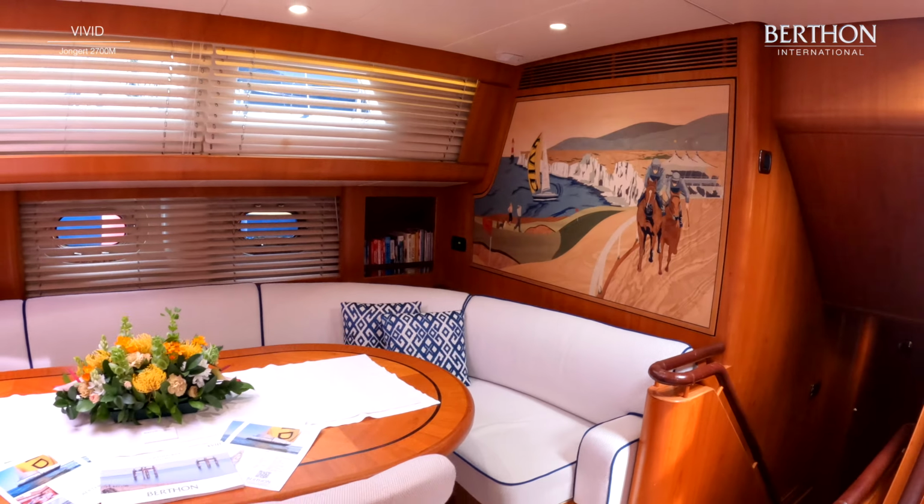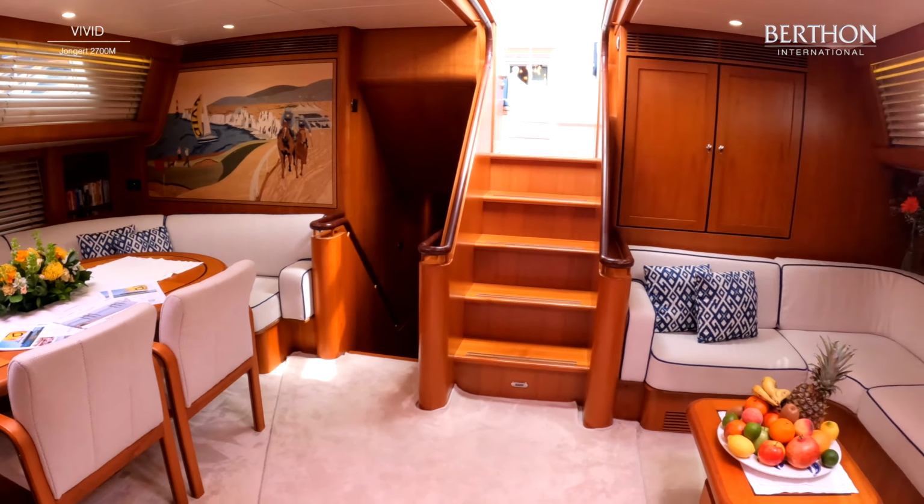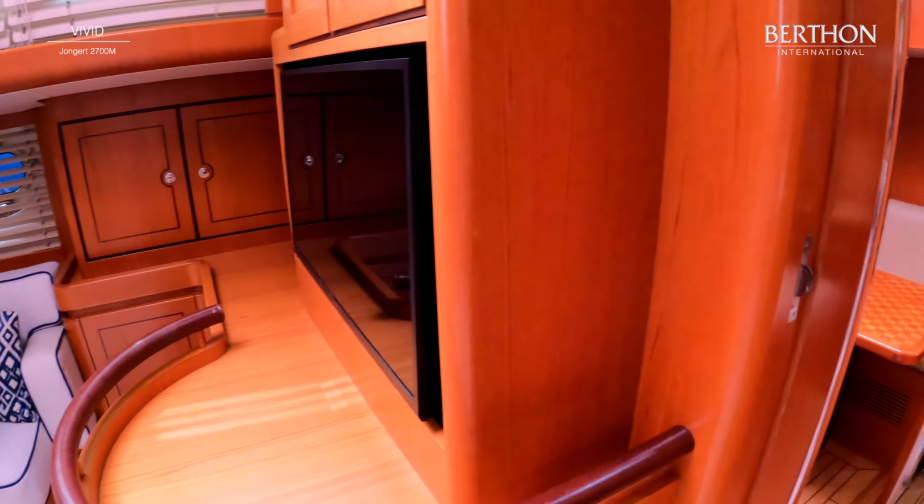Here we are back in the saloon looking around. You can note that the saloon windows were actually out and rebedded this last winter. Again, the level of maintenance throughout on board is impeccable.